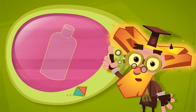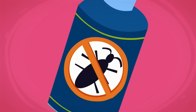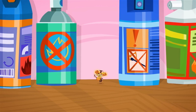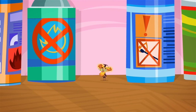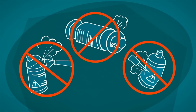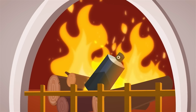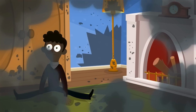But there can also be deadly poisons inside of spray cans, like bug killer. So make sure you know which one you're using. And you must always remember how to handle spray cans properly so that nobody gets hurt. You must never open, take apart, or pierce a spray can. And spray cans should never be heated or put next to an open fire because they contain gas that can explode.